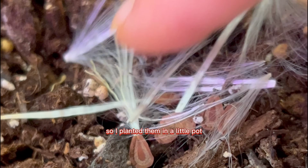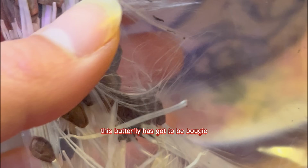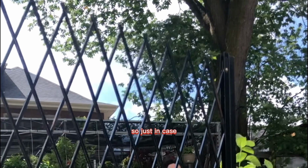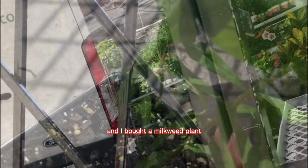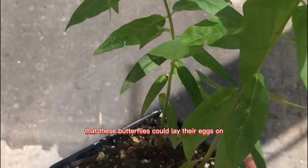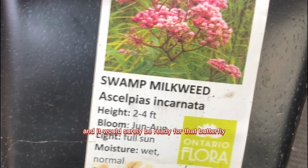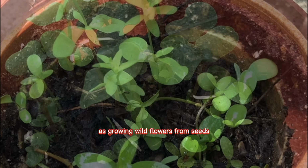So I planted them in a little pot. Now, I've never grown milkweed before, so I figured this butterfly's gotta be bougie. It is notoriously difficult to grow milkweed from seed, so just in case, to cut any losses, I went to the plant store and I bought a milkweed plant so that we would for sure have leaves that these butterflies could lay their eggs on. Brought it home and planted it, and it would surely be ready for that butterfly once it sprouted out from that cocoon.